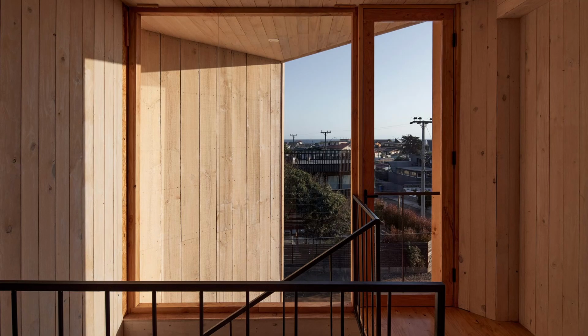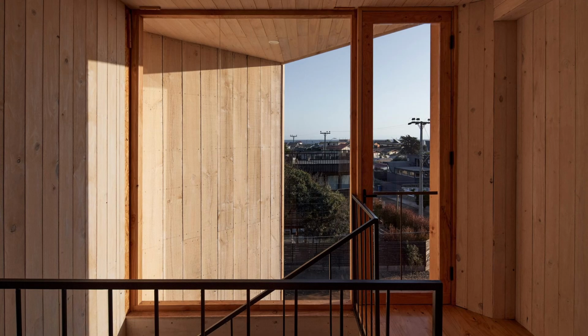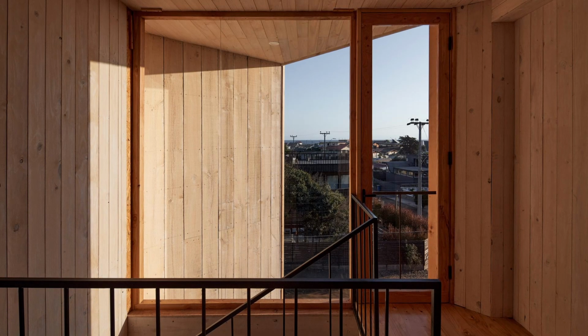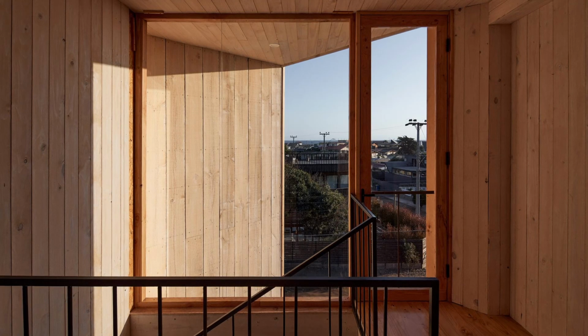Oh, I love how this kind of wooden planks go from the inside to the outside. This kind of approach is a bit more modern, and I think you can definitely see how they took attention in the way the planks are directed and organized. And this wooden frame of the window gives you a very warm feel that's a little bit juxtaposed by this black metal railing.